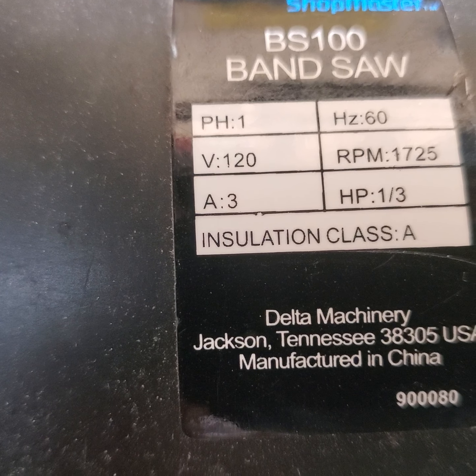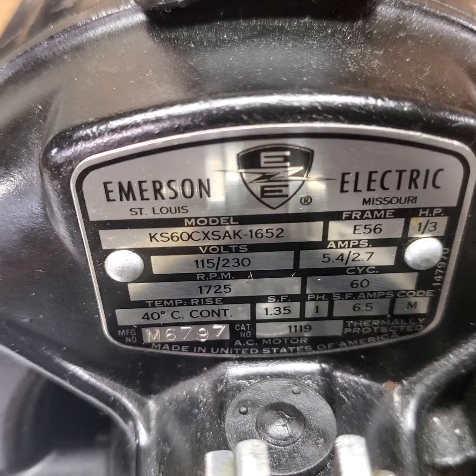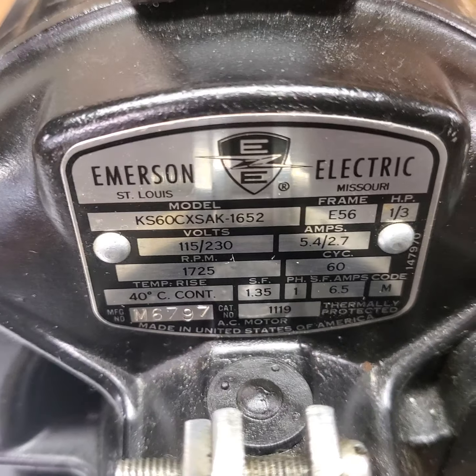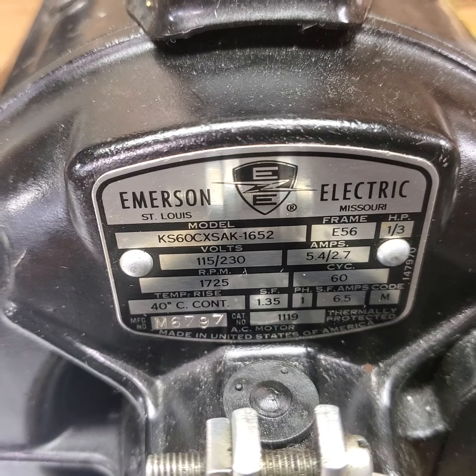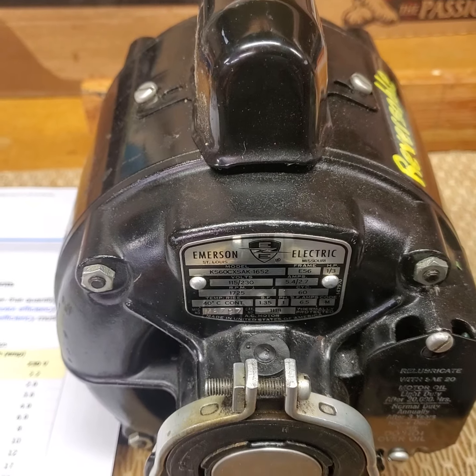Okay, let's go back to the motor collection. This is a 1/3 motor, 1/3 horsepower. And 1/3, according to Engineering Toolbox, is in the 7.2 amp range. Delta, you get a D minus for that one.